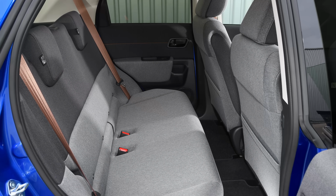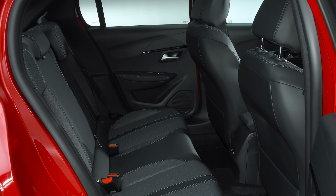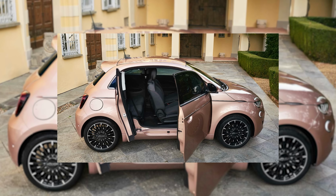So even by small electric car standards compared to a Honda E, which really isn't a big car, that's more accommodating for rear seat passengers. And then when you think this is actually also up against the Peugeot E208, then that is significantly better on rear seat passenger space. Although interestingly, with the 500 electric, you can get what Fiat calls a 3+1 body style, which gives one extra rear door to ease access into the back seats.